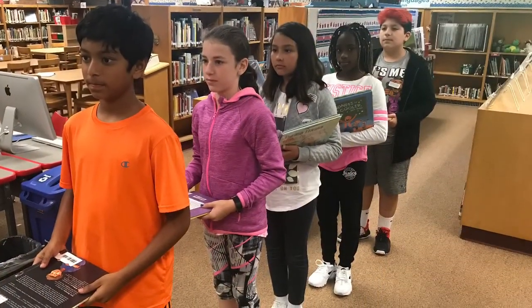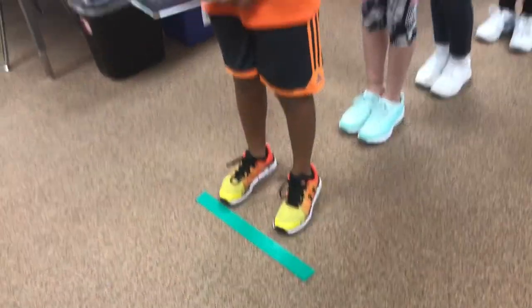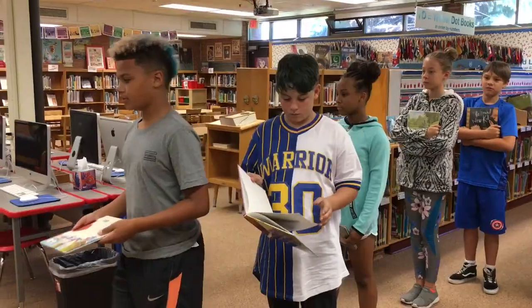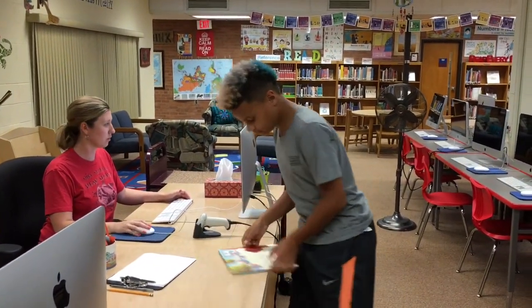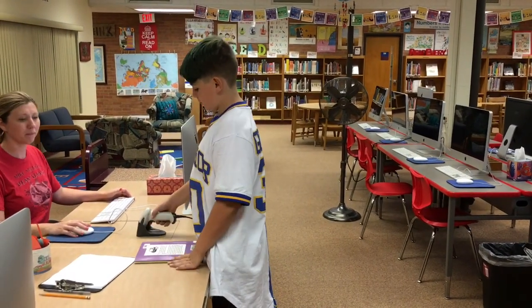When you're ready to check out your library book, stand with your feet behind the green line and wait in line with your library book patiently with the barcode facing up. When it's your turn, go to the counter and wait until the teacher gives you permission to scan your books. Scan your books and then head over to the story circle.